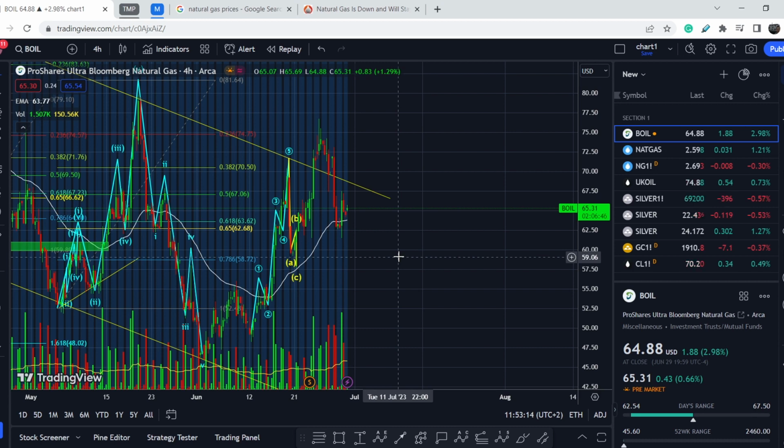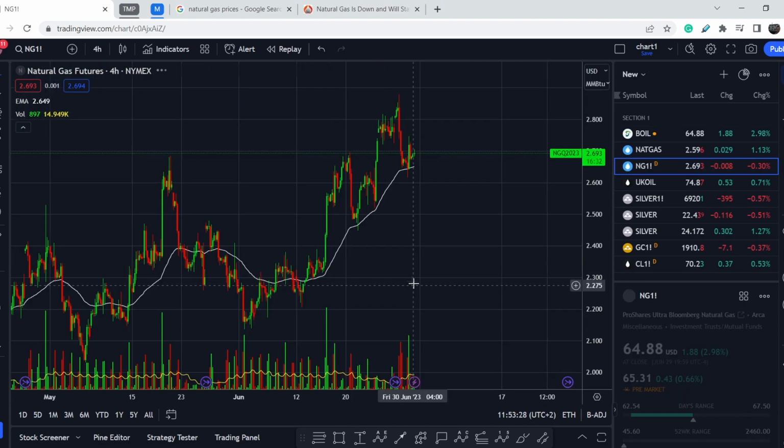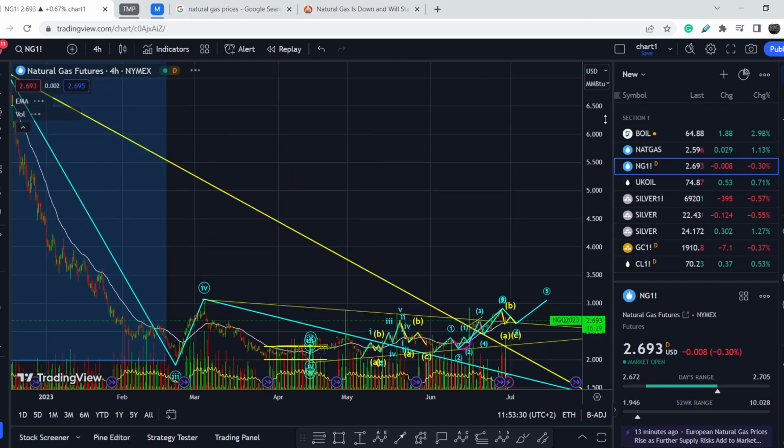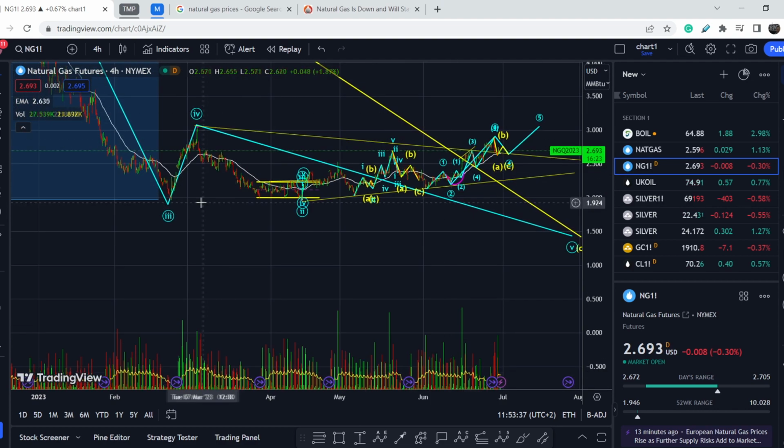Because we cannot be in this consolidation phase, in this basically sideways movement forever. We have to see the breakouts, and the crucial points are still the same. On natural gas future prices, we have to break this swing high at $3.045, or we have to break this swing low at around $1.956. So far, that's all the information that I want to provide you.